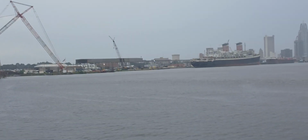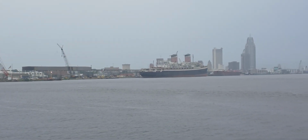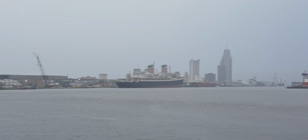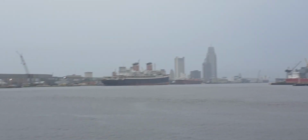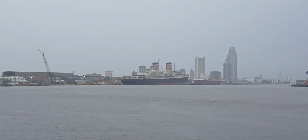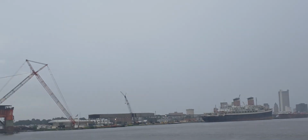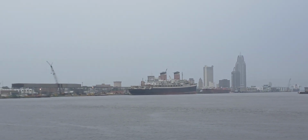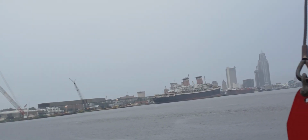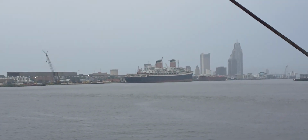Now the construction that we see directly in front of us, that is Austal's newest expansion. Austal is a ship builder here in Mobile. They're one of the largest employers with over 4,000 employees, but they just recently won a contract to build components for submarines, and that is where they will be building those as soon as they get the infrastructure complete.